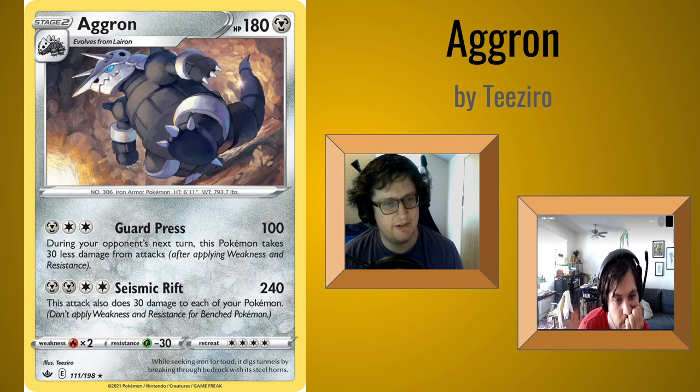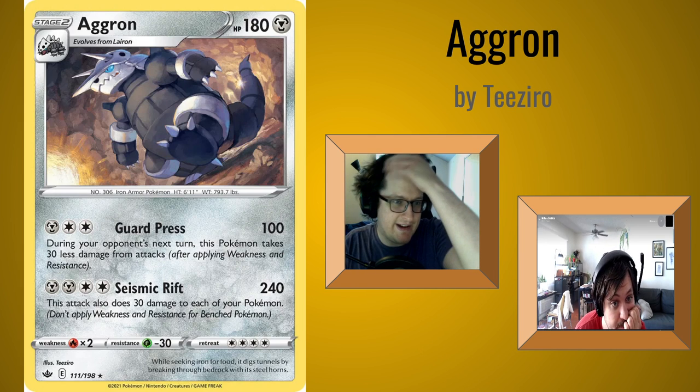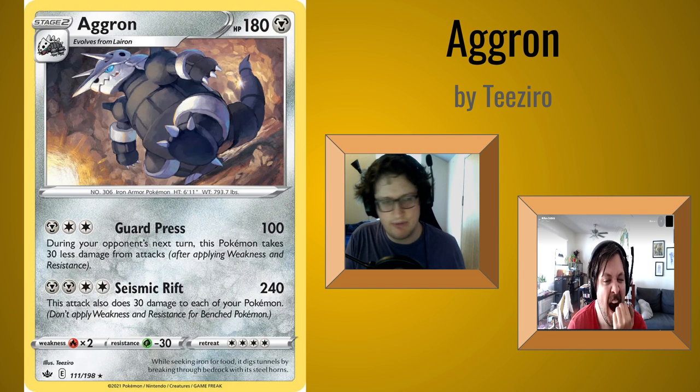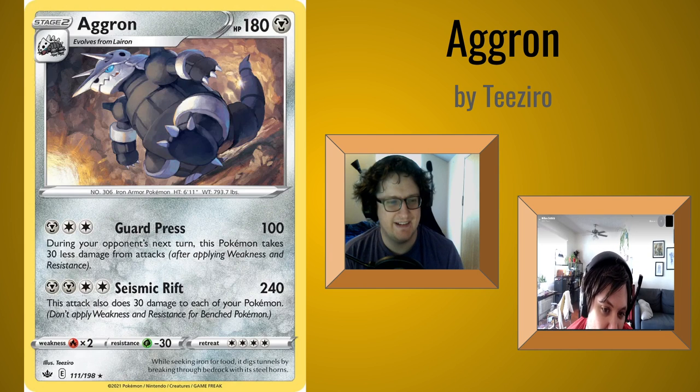But just look at it go. It's just stomping around. It's huge. It's almost 7 feet tall, 800 pounds. The Iron Armor Pokemon. I feel like a lot of artists would try to make a more dynamic, intimidating or action pose Aggron, but I really appreciate just this kind of almost kaiju, Godzilla angle of just walking, emphasizing how big it is and just kinda stomping around, yeah.